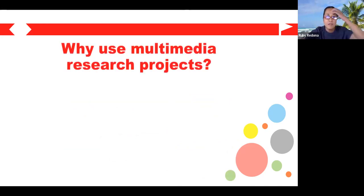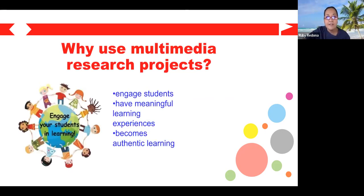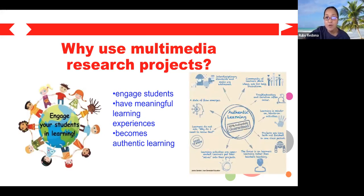So why use multimedia research projects? First of all, it engages students to learn, and there is a meaningful learning experience when they are doing research and spend a long time focusing on one thing. They are invested in the question that they are researching and the topic that they chose. So it becomes authentic for them and they remember and retain the information and the process. They feel good and confident about their learning experience.